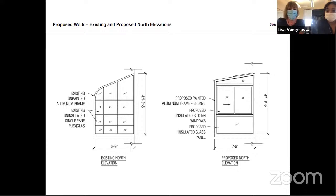Okay, great. All right, commissioners' questions? Yes, Commissioner Jefferson. Just accept the request to unmute. Why did you change the shape?